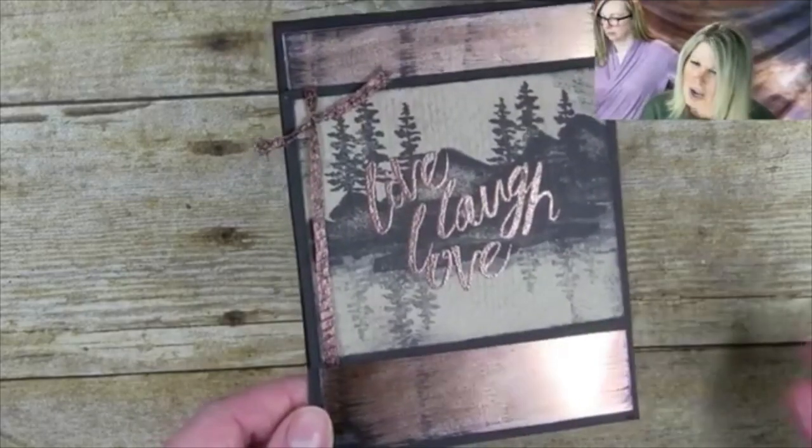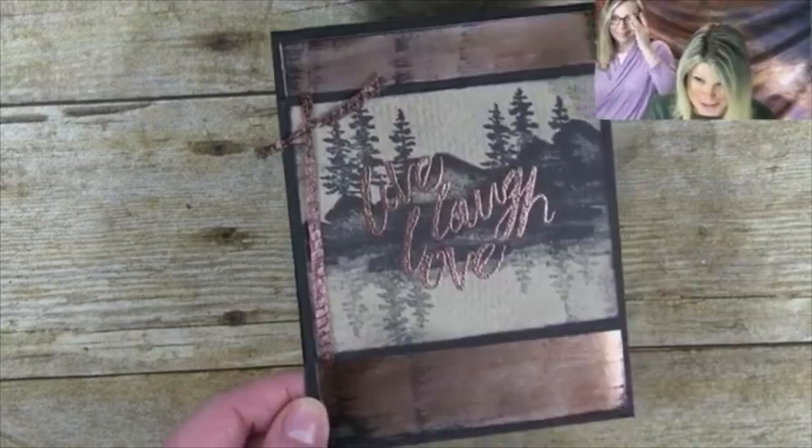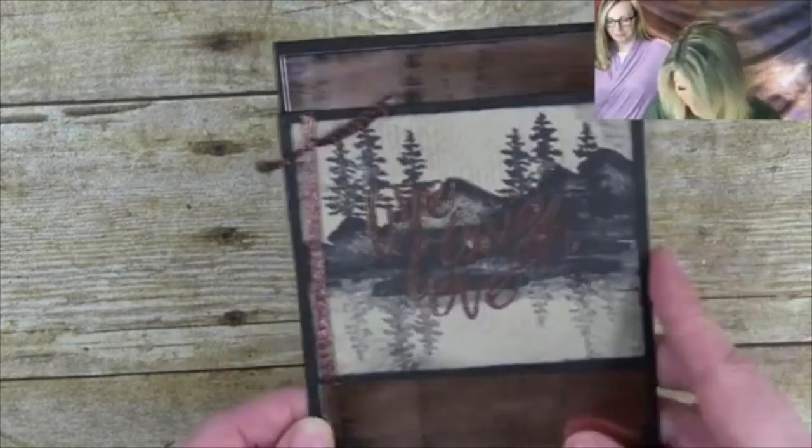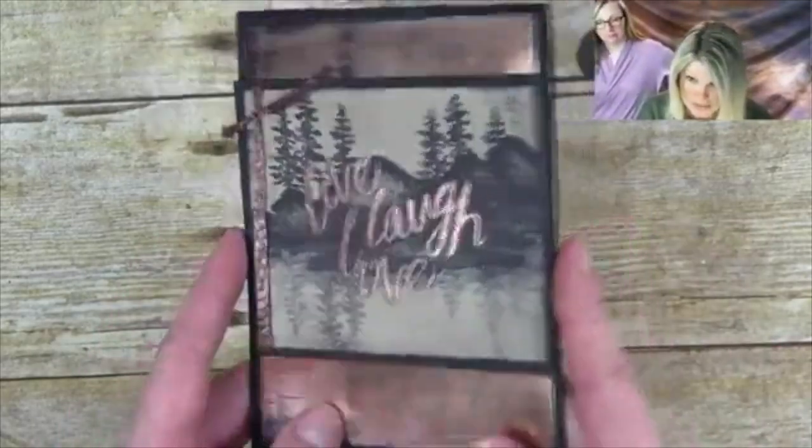We only had so much time, so we had to narrow down what we were going to do live today, and I had so much fun with it. I'm like, I want to make this one. No, I want to make this one. So, anyways, long story short, I will be making all three of these. Two on Friday, probably this one on Tuesday, and I'll probably do a few more with this fun technique because it's easy and quick. So be looking for those in my upcoming online classes.